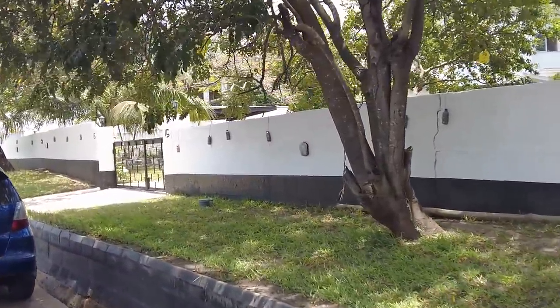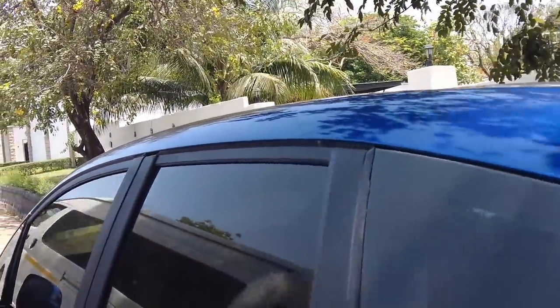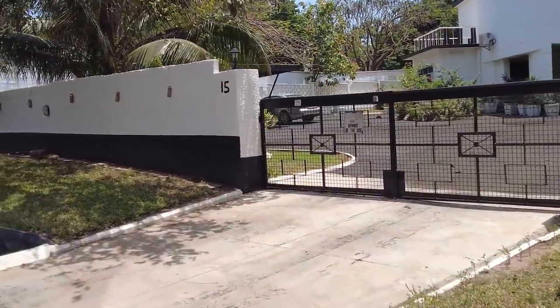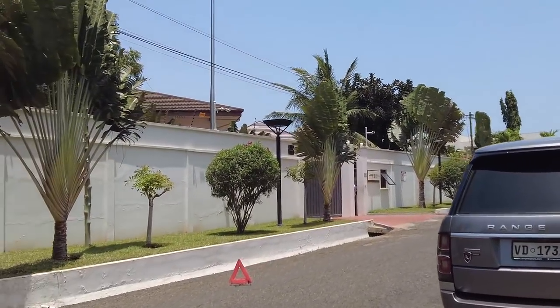I like the design of the low walls here, although most places have high walls, as you'd expect. But I love this low wall here. Yeah, so this is the UAE embassy for your Dubai visas.